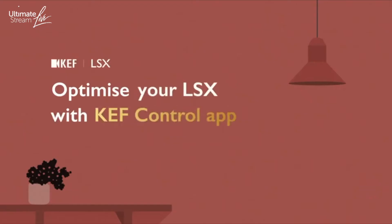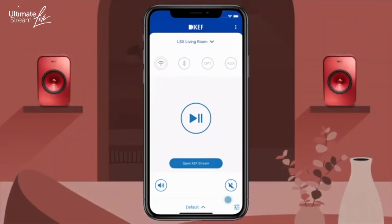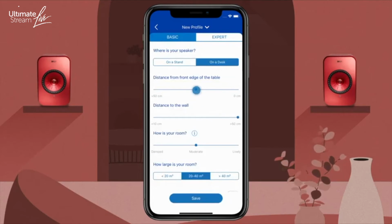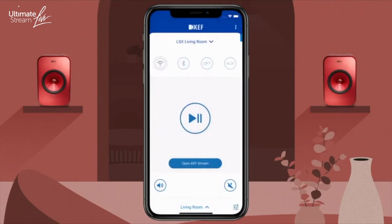It performs the same functions. You can turn the speakers on and off, switch sources, and control the volume and mute, that sort of thing. But it does a little bit more. When you first get the speakers out of the box, you can use the control app to very quickly take the pain out of getting these speakers onto your Wi-Fi network. So there's a little wizard built in that helps you with the onboarding, finding the speakers, connecting them up. And then there are also some advanced features on the Kef control app.